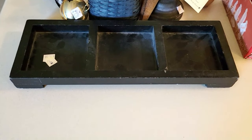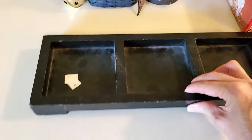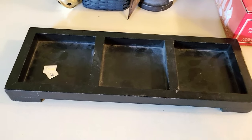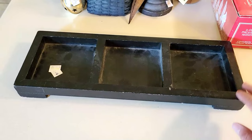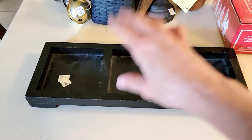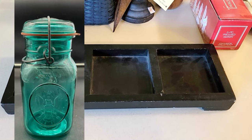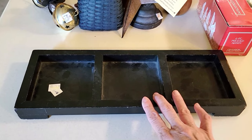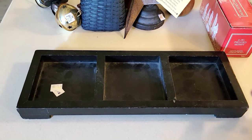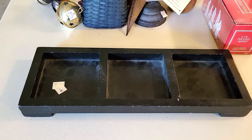Then this piece of wood, it's a wood base and it has legs, or kind of like legs. It needs to be touched up and of course cleaned. I paid $1.50 for it. And I had planned on finding my jars to put on here. So I have three bicentennial blue jars that are old, with the lids and the clamp and everything. And I've been wanting somehow to display it as a set. And I found these and I think they'll fit perfect in there, but I couldn't find the darn jars. So I don't know what I do with them.